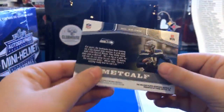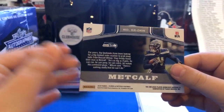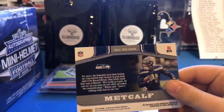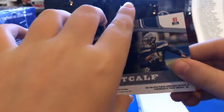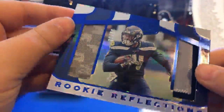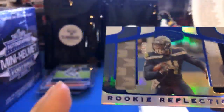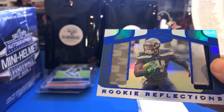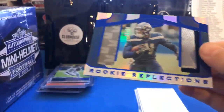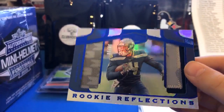DK Metcalf. Wow. Oh my God, DK Metcalf for the Seahawks. Who's on the Seahawks? Mike H. DK Metcalf. Nice? Whoa. Oh my God. Whoa. 38 out of 50. That's crazy. That's nice. I've never seen anything as nice as that. I've never seen a nicer patch for the Seahawks than that. Hold up, let's see. That's insane.